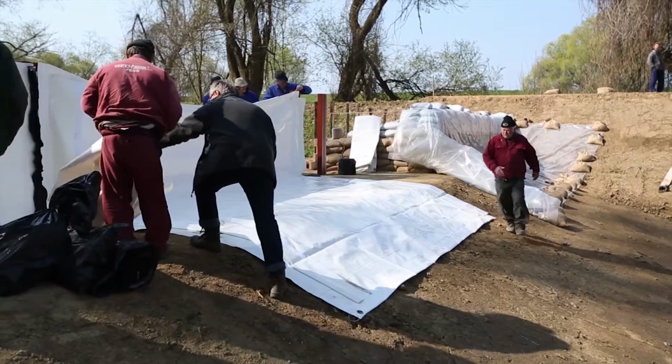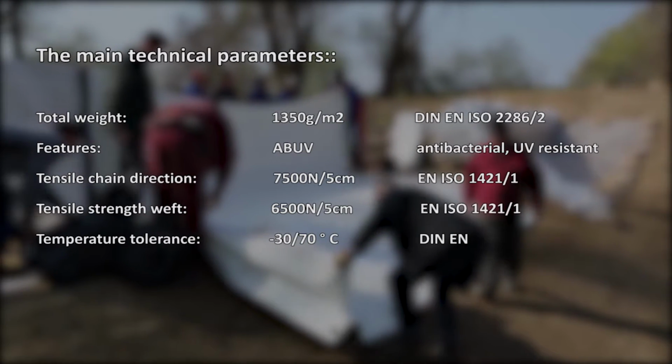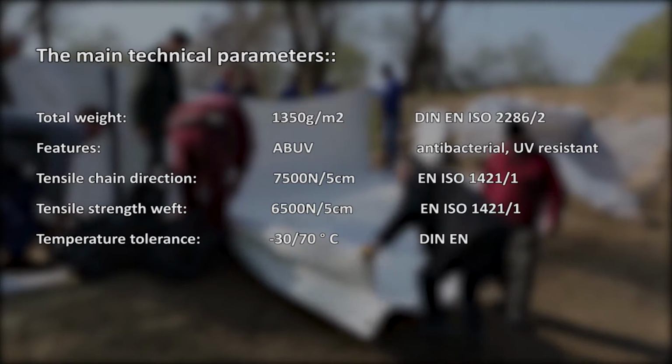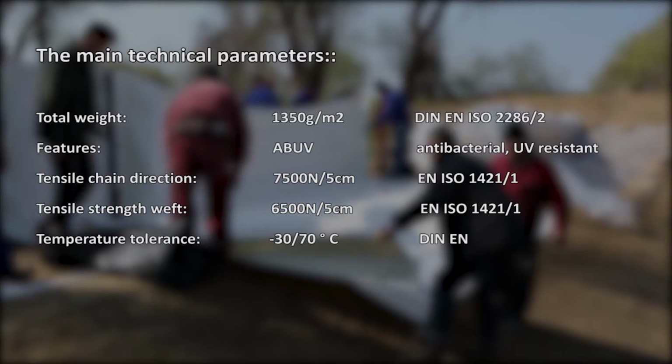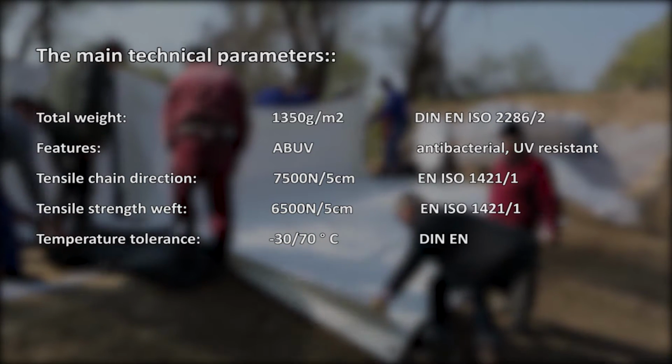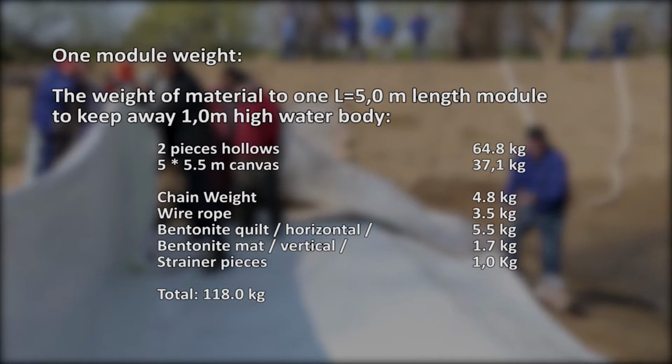Installation is simple, fast, and does not require special skills or tools. The flexible material, associated fittings, and waterproofing quilt are packaged in flexible containers. A 1 km long mobile flood wall can be transported with a 24-ton hay truck.